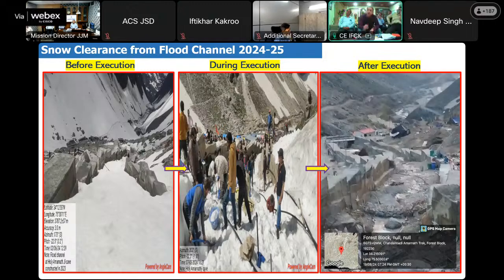So, these are photographs of this year, 24-25. The first photograph was taken on 2nd June 2024, when I, along with my team, visited the site on the instructions of the ACS.